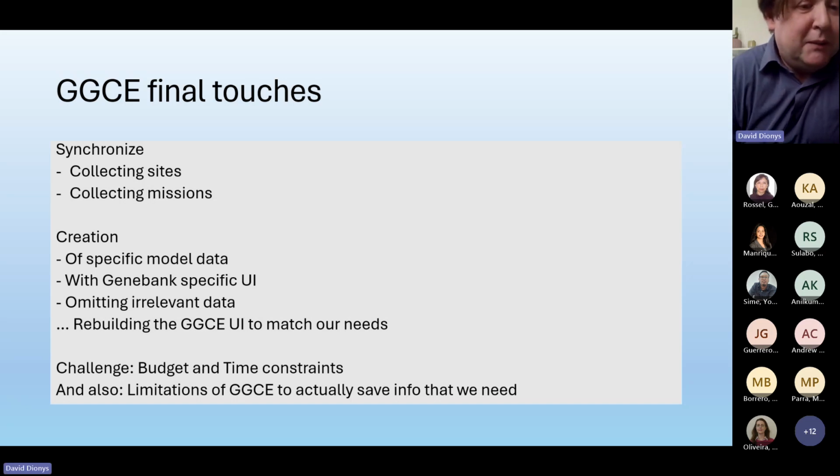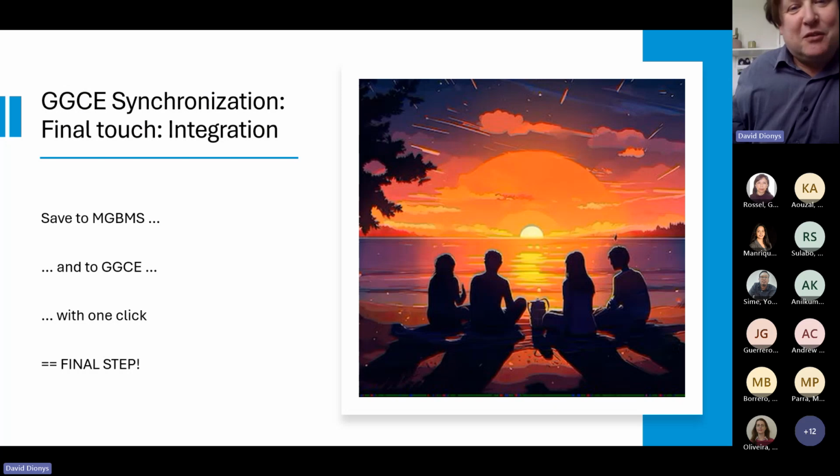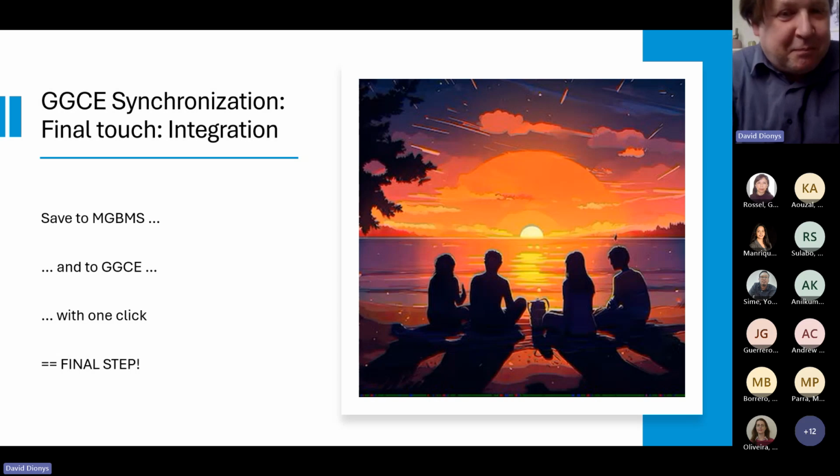Now, also, the other big problem is that a lot of data that we have in our system, that we want to know, that we want to track, just isn't there in GGCE. So we can't change to GGCE alone because GGCE isn't ready for us to keep our data. But I know we're working on this, so maybe in the future, we will actually be able to gradually move to GGCE, but then I talk about a lifespan of maybe 15 years ahead. If GGCE would, of course, keep on developing like crazy and listen to all our requests.